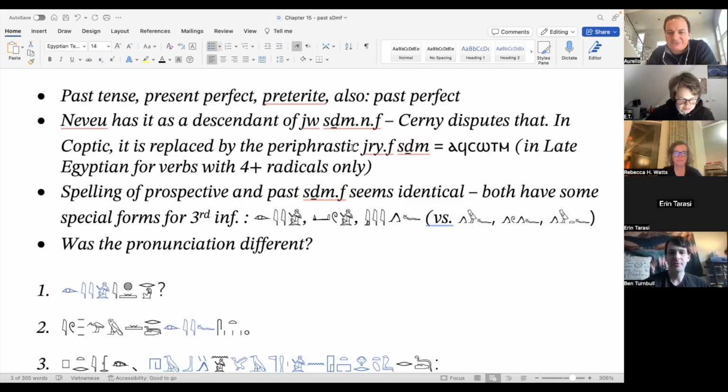The only thing I want to add is to your point about periphrastic. That's the whole story of Late Egyptian. One of the things I love about Late Egyptian is that it's so explicit in what tense is meant. You don't really have to carefully scrutinize the verb form or think very hard about which sDm.f is it, or is there a little extra radical written at the end or something. Most of the time, you have some kind of little helping verb in front, just like in Coptic, that tells you exactly what it is.